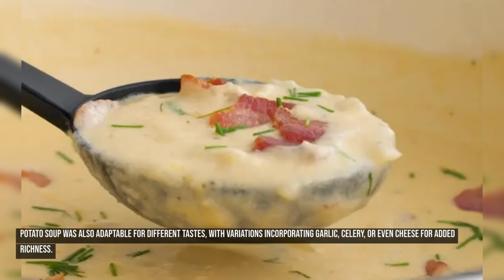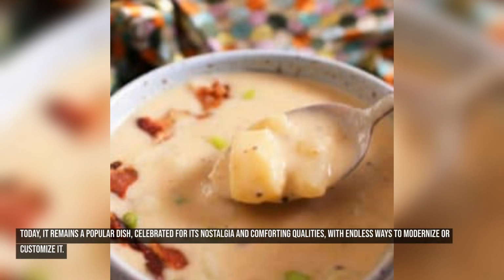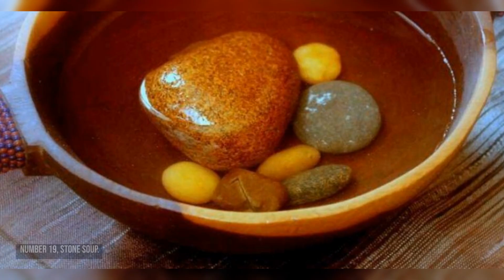Potato soup was also adaptable for different tastes, with variations incorporating garlic, celery, or even cheese for added richness. Its ability to feed many on a tight budget made potato soup a favorite in households across the country. Today, it remains a popular dish, celebrated for its nostalgia and comforting qualities, with endless ways to modernize or customize it. Number 19, stone soup.